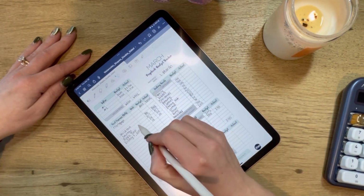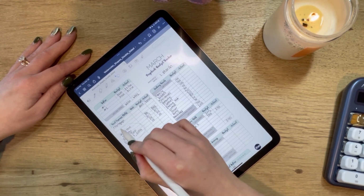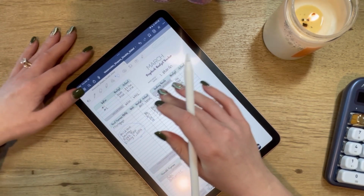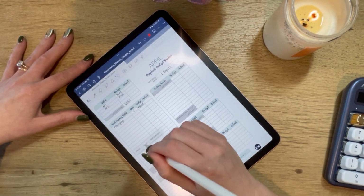But I'm going to go ahead and do that same trick again, where I can select that, copy it, go up here to my favorites, and then paste.